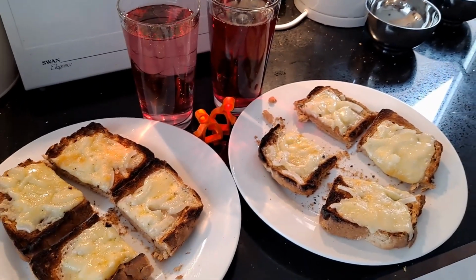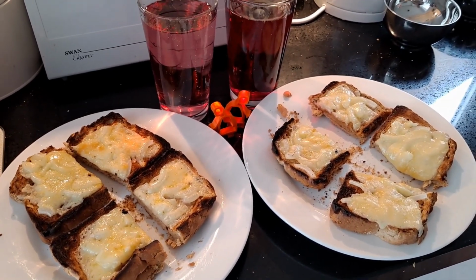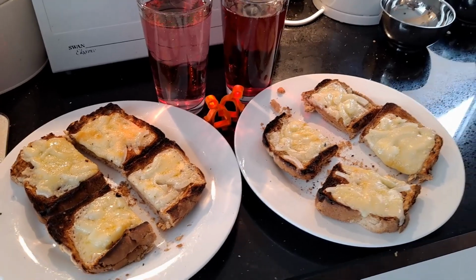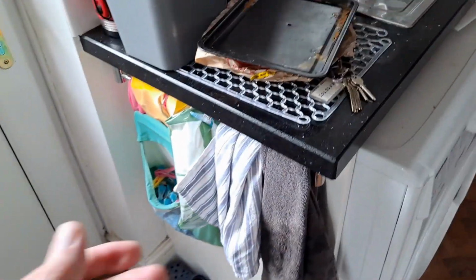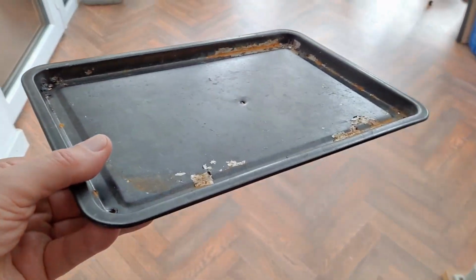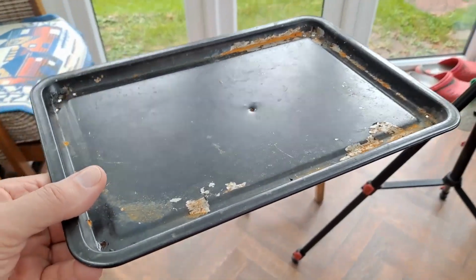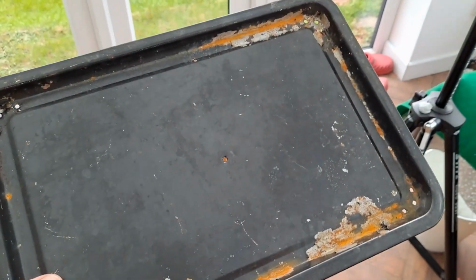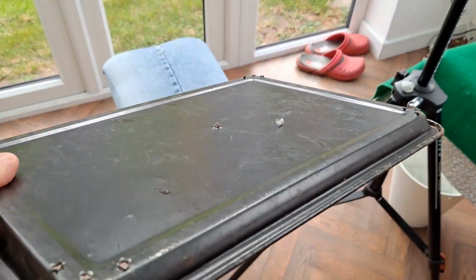Midday snack, cheese and onion on toast. Looks lovely. I'm just making myself a very temporary bird feeder or bird shelf. It's a rusty old tray. I've just bashed some holes in it to let the water out.